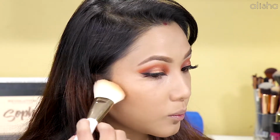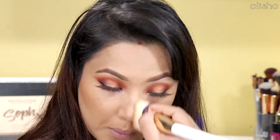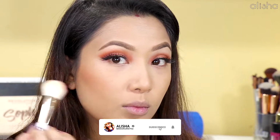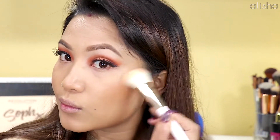So I decided to apply the contour powder from Wet n Wild, and also applying into my neck so that my jawline looks very sharp. Now I am applying a blush from Jordana. And setting my skin using Milani setting spray.